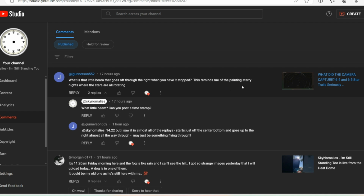This reminds me of the painting Starry Night where the stars are all rotating, and I wasn't sure what it was talking about, so I asked, "What little beam? Can you post a timestamp?" And they posted 1422, but I saw it in almost all of the replays. Starts just off the center bottom and goes up to the right almost all the way through.